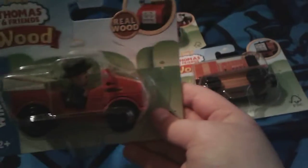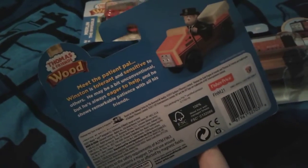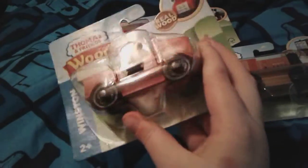And here's Winston. He's a car that can go on tracks. And yep, it comes with Sir Topham Hatt. Sir Topham Hatt looks kind of weird, but I like Winston, though. So, yep, this comes with Winston. And here's the back of the package. And no offense to Sir Topham Hatt, but he's so bad at driving Winston.